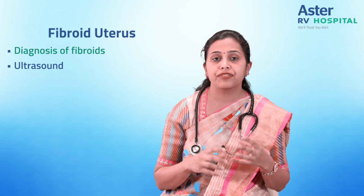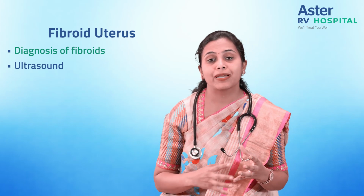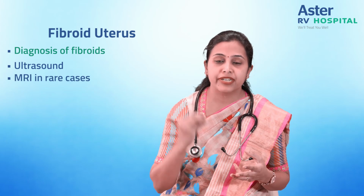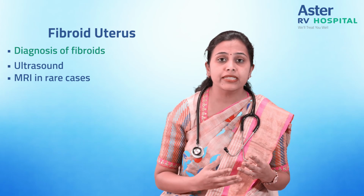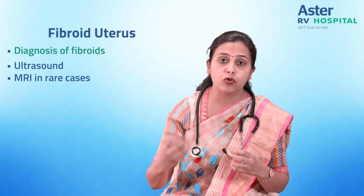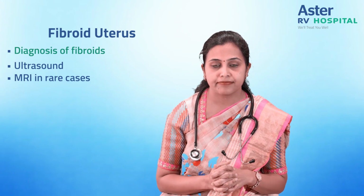In rare cases where the fibroids are growing at a rapid rate or are very large, especially in postmenopausal women, we recommend an MRI because there's a rare possibility that these fibroids can turn into cancer. We have seen it in 1 in 8,000 women, but even then, if the fibroid is large or you're postmenopausal or the fibroid has been growing at a rapid rate, then we recommend getting an MRI done.